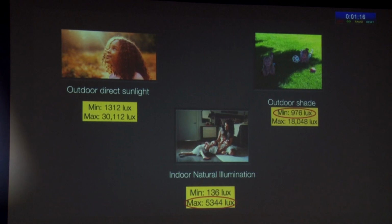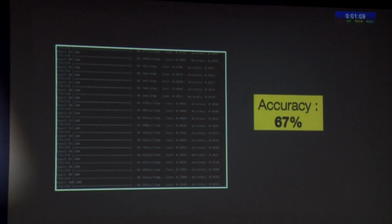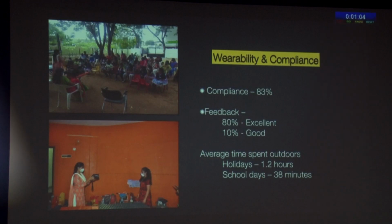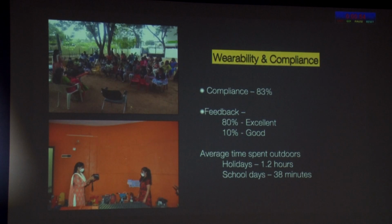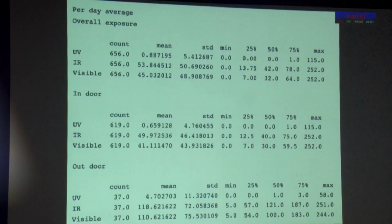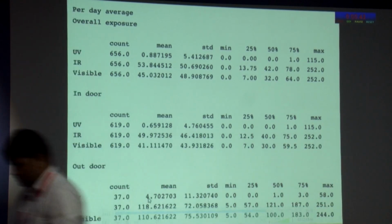But in our readings, we found that even outdoors was sometimes less than 1000 and indoors was more than 1000 in some settings. So we decided we needed more reliable readings, and we put all of the information collected from the devices into machine learning. Using AI, we found an accuracy of 67%. So now the device is loaded with real-time data. We then did a 1-week compliance and wearability study, and we found compliance of 83%, and feedback was excellent. The time spent outdoors was 1.2 hours in the holidays and 38 minutes on school days. Following this, we also did almost a 1-month study, and the average UV exposure of 10 children was 0.65 indoors, whereas it was almost 4 outdoors.